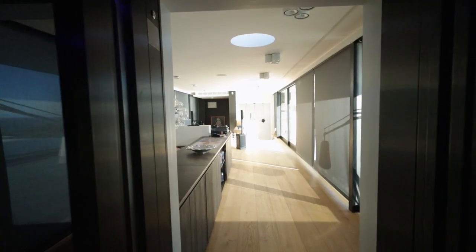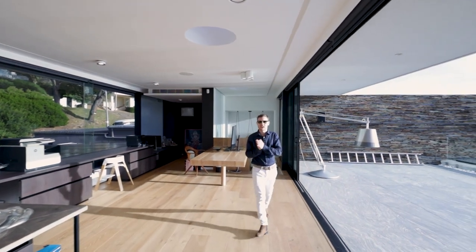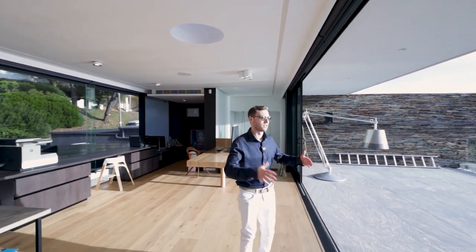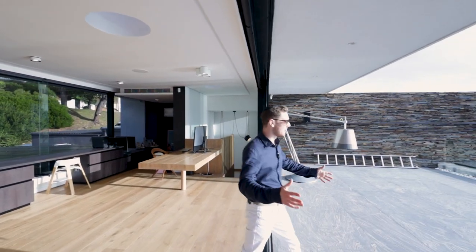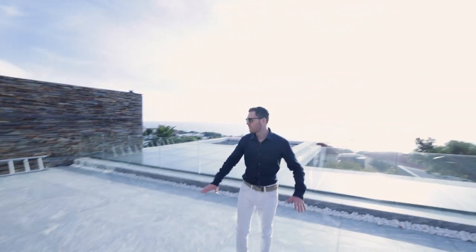Even stepping out that elevator, I can tell you now, it is extremely luxurious. All right, guys, this is the top floor of the home, floor 3. This is the office area. Of course, it can be turned into a beautiful entertainment area, as you can see, the incredible space that you have on the balcony. You've got the same marble finishes throughout.